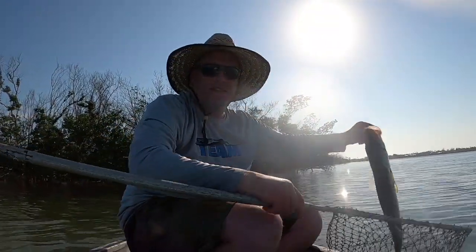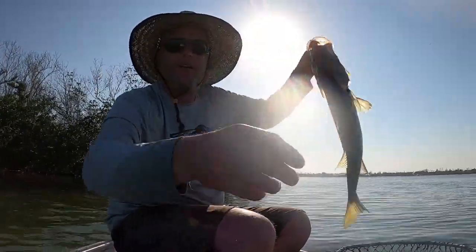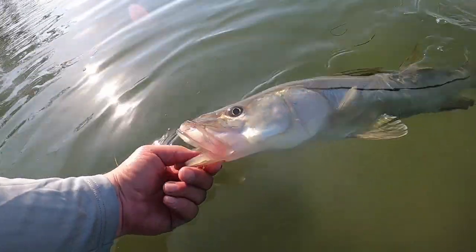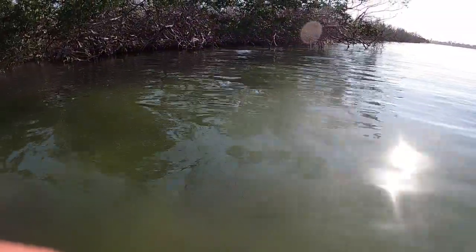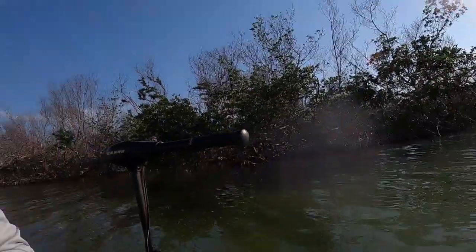All right, I brought this snook up by the mangroves to release it because the dolphins were around. Hopefully you'll have a little better chance of not swimming right into one of their throats. All right. Safe and sound in the mangroves.